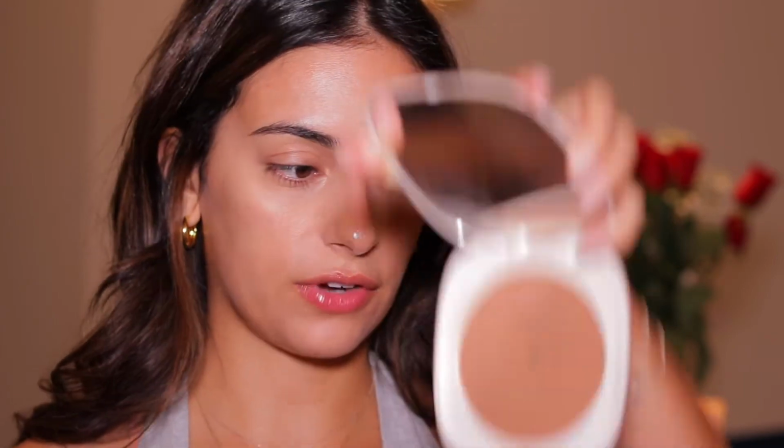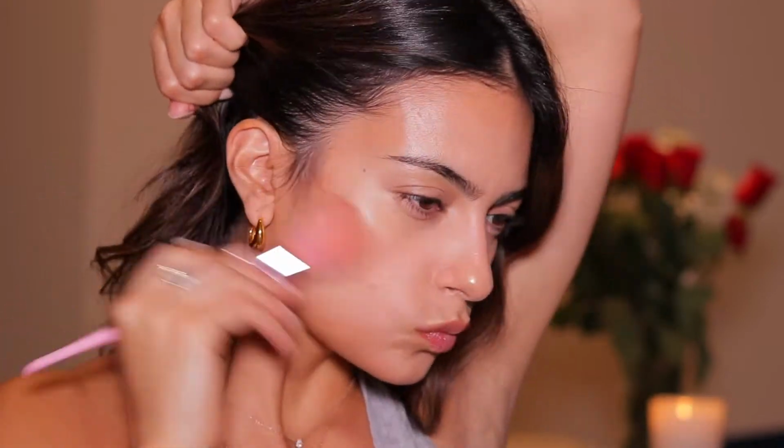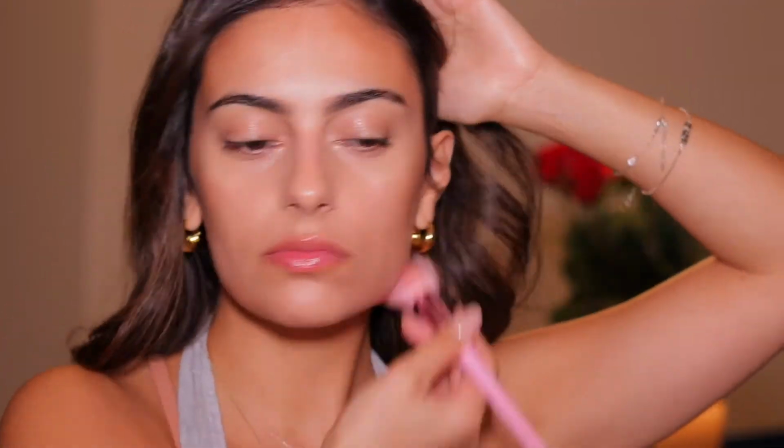Anyways, I'm using the Marc Jacobs Tantalize bronzer, which I've been using for a very long time. Look at how long I've had this, and I just now hit pan, and I use this every single day. I'm using the Jeffree Star JS2 brush. Really, with that bronzer, I just want a dewy, bronzy look. It's an everyday look, right? So that brush gives me an airbrush look like I want.